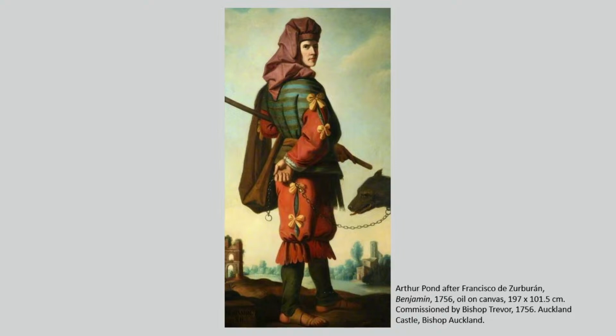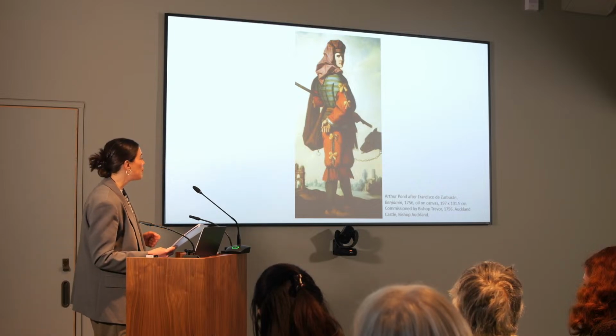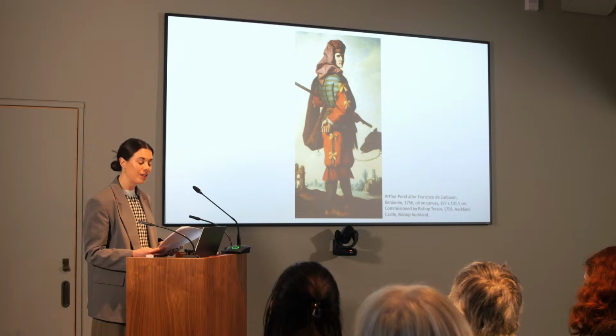So although today's lecture just focuses on the Dulwich collection really, it is part of a much wider landscape of British artists looking at, copying and learning from Spanish painting. And there is, of course, a very interesting copy of a Spanish painting here at the Auckland project, the depiction of Benjamin by the 18th century artist and dealer Arthur Pond, who is a fascinating character of the 18th century art world. But this is his copy of Benjamin after Francisco de Zurbarán's 17th century series, Jacob and his 12 Sons, in the castle's long dining room.